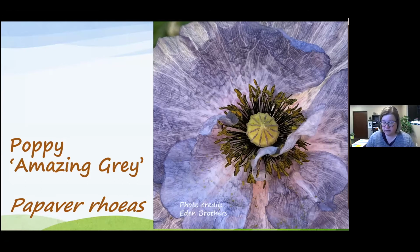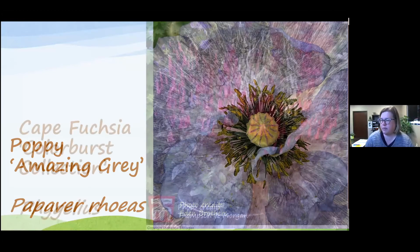It's a pollinator favorite because look at all those little stamens. Those bees are really going to like that pollen. And they can reseed, making them ideal for naturalized areas. This one came out in 2018 as a novelty award winner from Fleuroselect. So that's the European All-America Selections that they have. So I'll talk about All-America Selections when we get to that point.